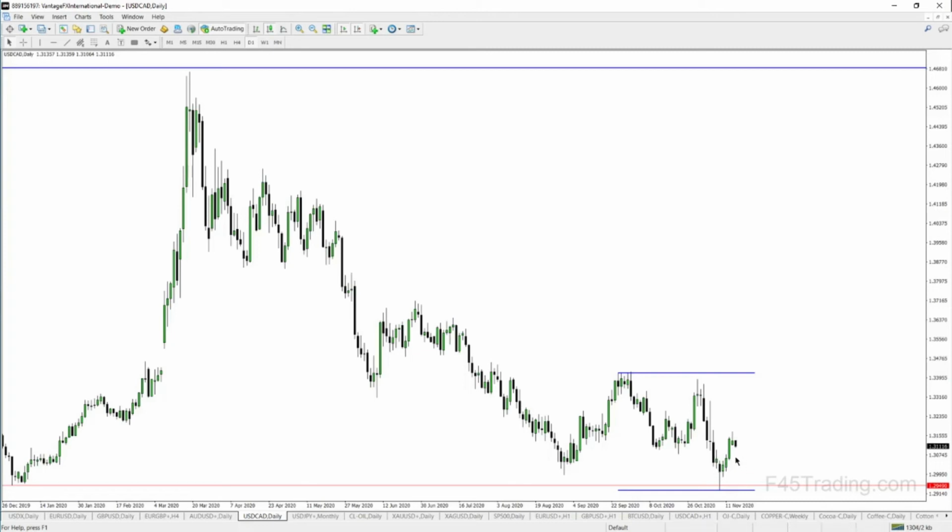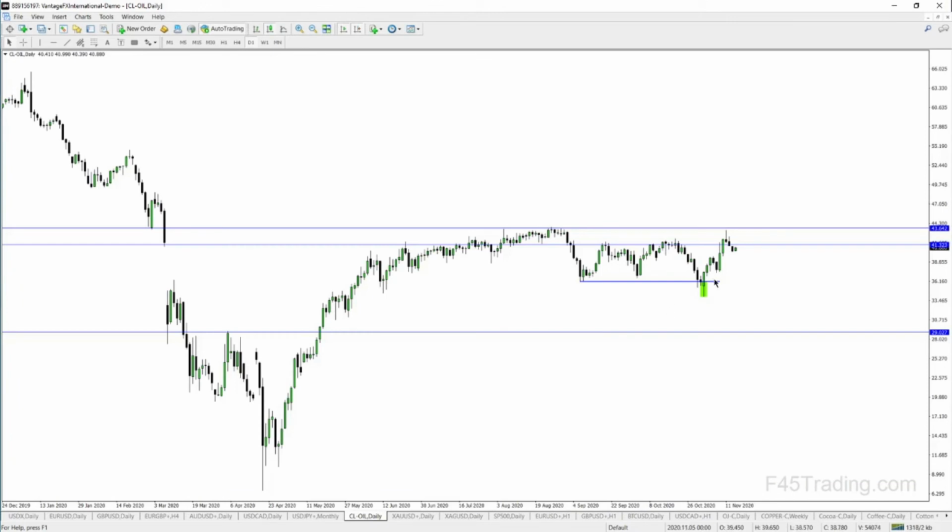If it's struggling to get through here, it may not be done running to the upside, although this pattern in here definitely does look very, very bearish. That's it for Forex. Crude oil, real quickly, we had a little pop in crude oil last week. They're claiming this is due to the new Pfizer vaccine, saying that it was 90% effective. They're still nowhere near actually rolling it out to the public yet, but that was the news that was attributed with this pop.